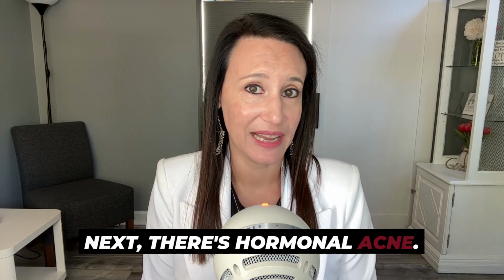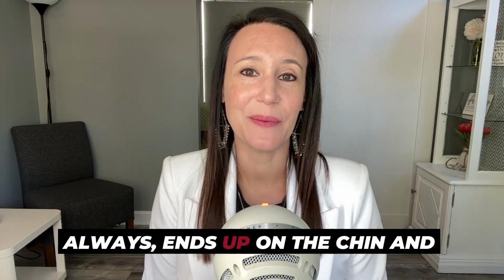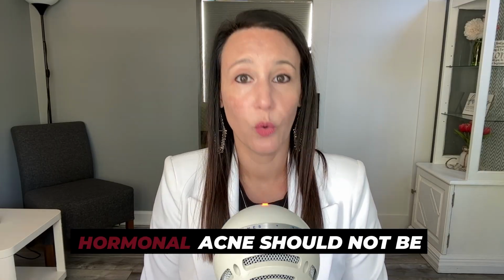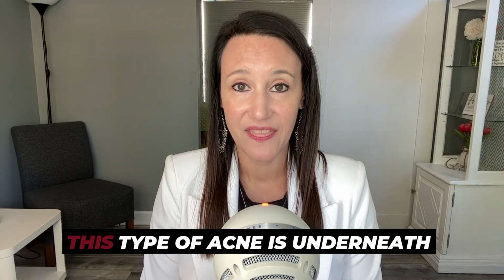Next, there's hormonal acne. Hormonal acne typically, but not always, ends up on the chin and jawline. Hormonal acne should not be treated like traditional acne. This type of acne is underneath the skin.